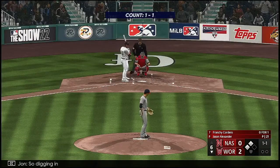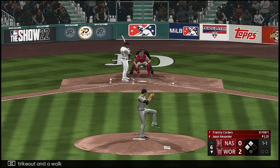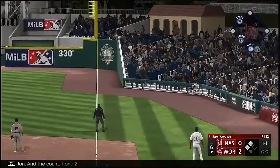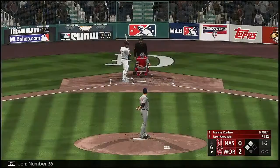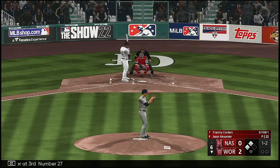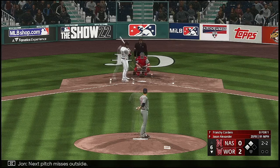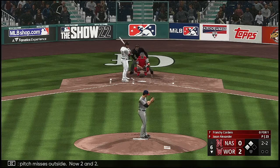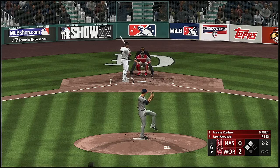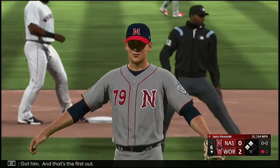So digging in, Franchy Cordero. A strikeout and a walk. And the right-hander deals. And a count one and two. Number 36, the runner at third. Number 27 stands at second. No outs. Next pitch misses outside. Now two and two. Got him. And that's the first out.